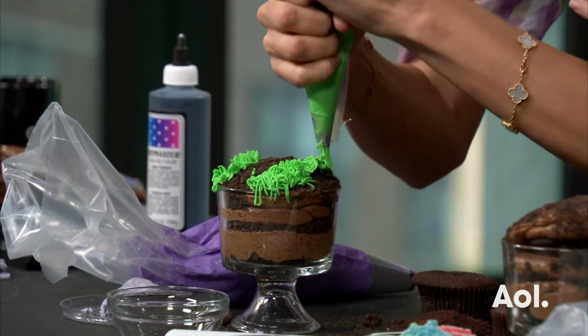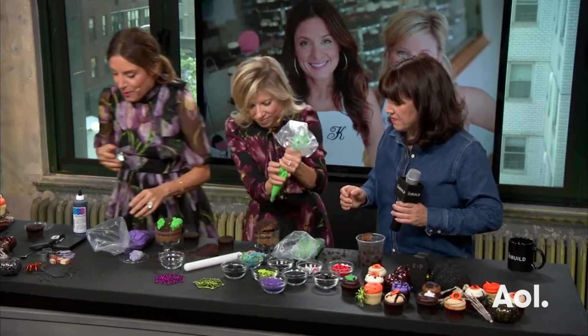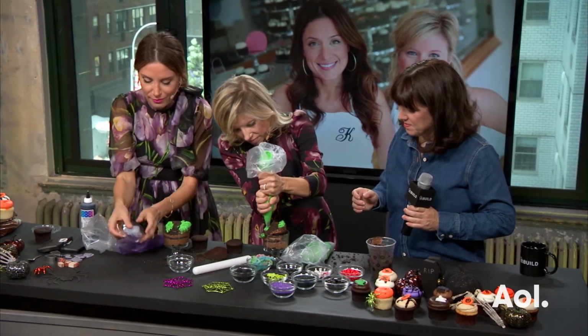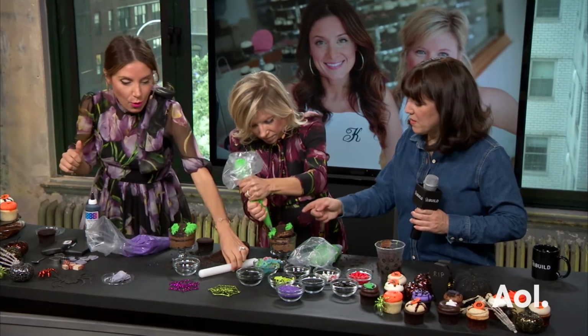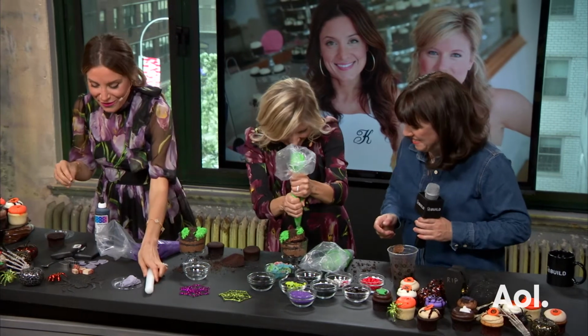What's so great about this is that everything is edible, so you can eat all of this. The gravestones are really, really easy to make. We have gray fondant here. You can find white fondant and add a little bit of black food coloring to make a nice gray color. You're going to roll out your gray fondant.